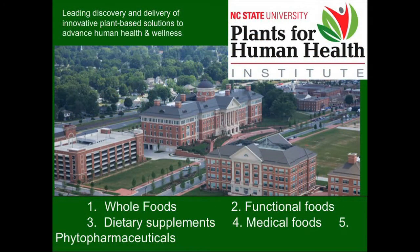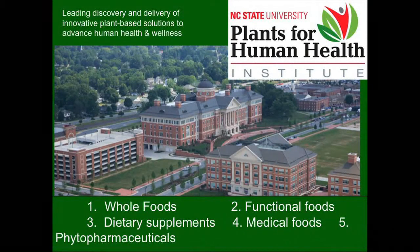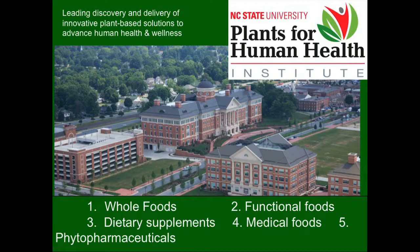Now, this building here, this is the Plants for Human Health Institute. That's North Carolina State's operation, our presence on the campus, and we do everything from looking at components of plants that when you ingest them, interact with human therapeutic targets to improve your health, to prevent chronic disease, or to improve metabolism. Everything from whole foods to functional foods, dietary supplements, all the way to phytopharmaceuticals, or things that you would actually put in a pill.